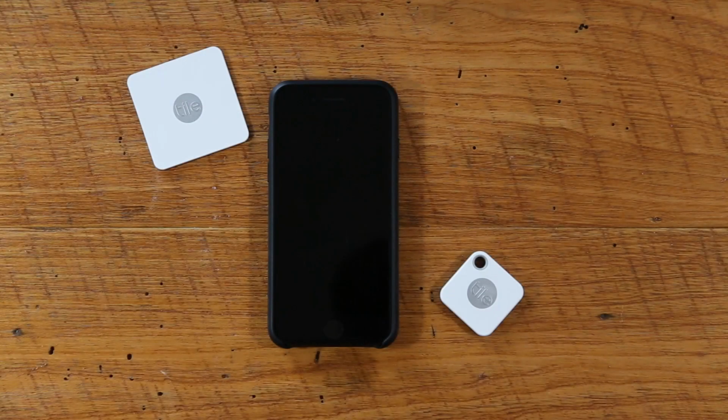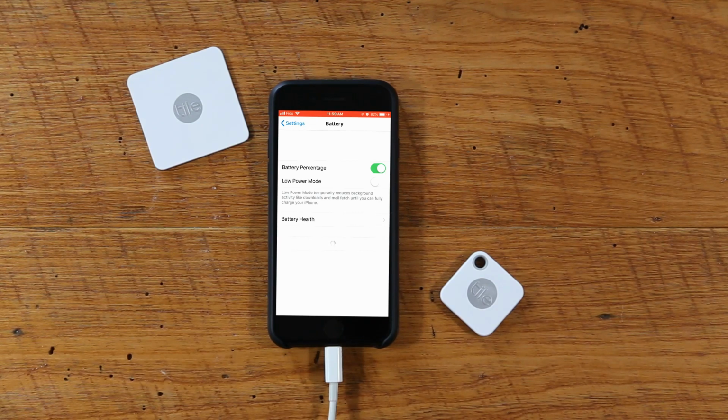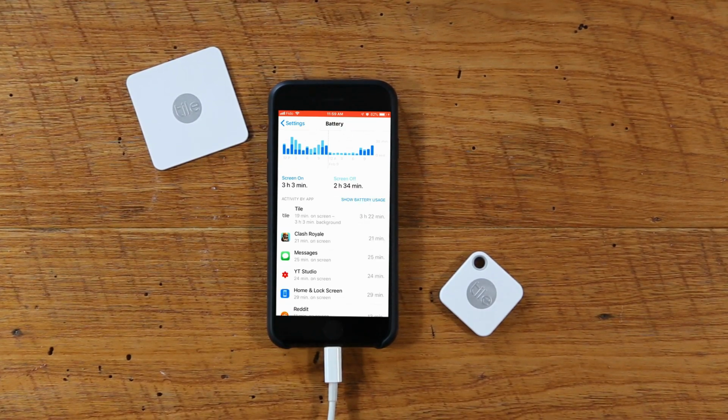One thing that I was disappointed in was the toll that this system played on my phone's battery life. In order to have the app keep track of the Tiles, it has to be left running in the background. I checked a few times and the app seemed to be using between 13 and 28% of my battery depending on how often I used it. Not a trivial amount, so something you should consider.